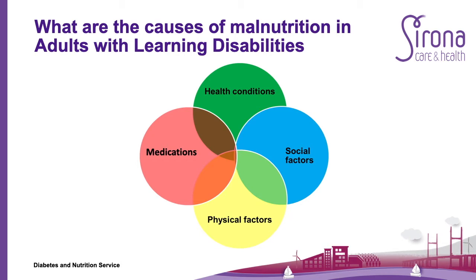Physical factors include oral difficulties, such as ill-fitting dentures, making eating painful, or dental pain where dental services have not been accessed, pain not being treated appropriately, and the person being unable to communicate pain. Difficulties with dexterity and being physically unable to feed themselves, and any change in physical health.